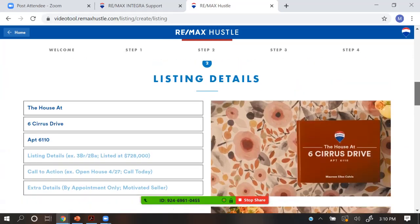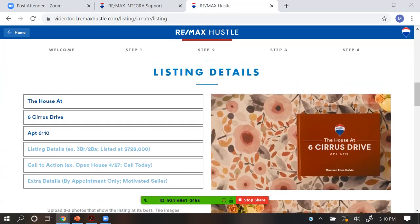Now I'm talking about a property I'm listing, so I'm going to be putting in property information. And maybe instead of the price or something, I'm going to say virtual tour this Saturday. And to call to action, I might say register on my Zoom link, and then you would provide it. An extra detail might say something like broker will be available by phone.